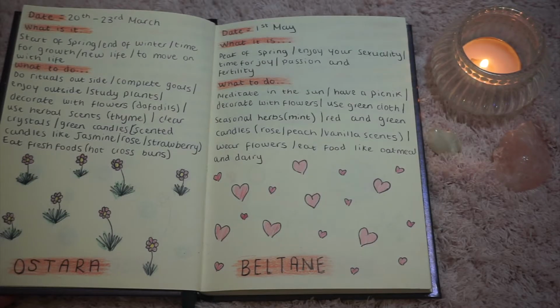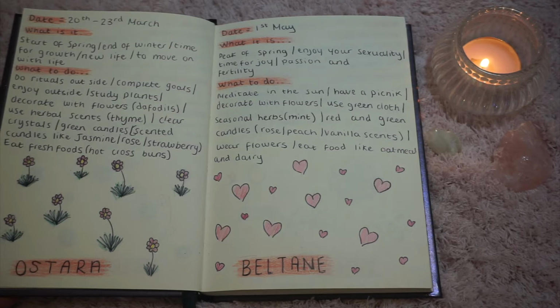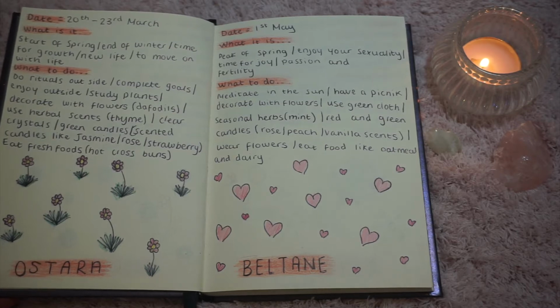And then we've got Ostara, so we've got the date of that. What is it? It is the start of spring, the end of winter, a time for growth, new life, a time to move on with life. So you can do rituals outside, complete goals, enjoy outside, study plants, decorate with flowers like daffodils, use herbal scents like thyme, clear crystals, green candles, and scented candles like jasmine, rose, strawberry, and eat fresh foods like hot cross buns.